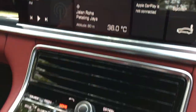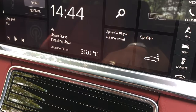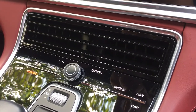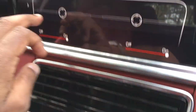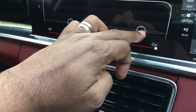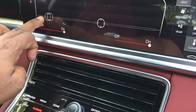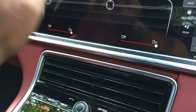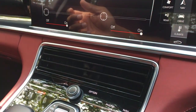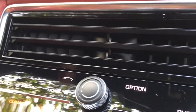Now, I want you to notice this. Can you see the aircon vents here? Come alive, and this is how you adjust them. Towards you, towards your passenger at the side, bring it up and the vents move. I'll show you again. Can you see it moving? Amazing, isn't it?